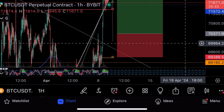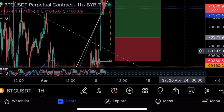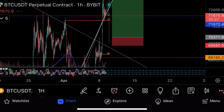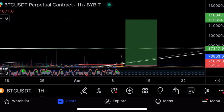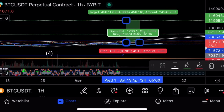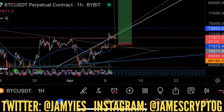Opening trade, 70,371. Stop loss, I can make it tight just under the support, 69,880, and take profit 88k, 115k, risk to reward 92 times, risking $491 to make $45,000 per Bitcoin with no leverage. With 10x leverage, that will be $456,000 profit on Bitcoin.